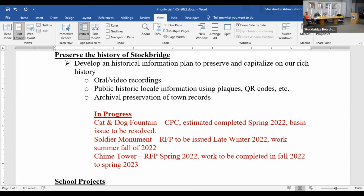In progress, we're working on the cat and dog fountain. CPC funds, estimated to be completed spring 2022. The basin issue is to be resolved. Do we know when that'll be resolved? That's the one caveat on that. Can we just get it done? What's the issue with the basin? You just have to replace it. Underneath the basin, all the brick had deteriorated to the point that the basin itself is going to have to be completely redone.